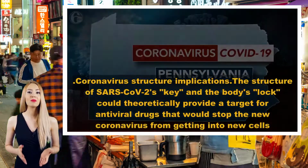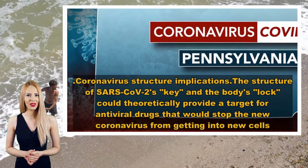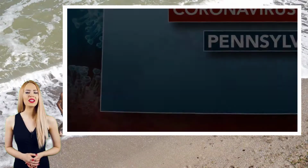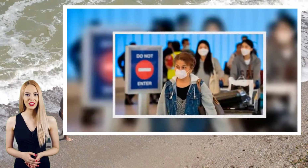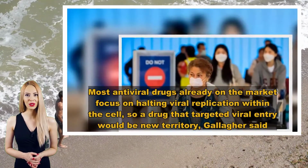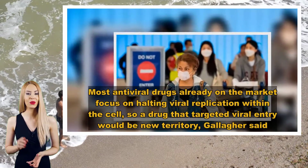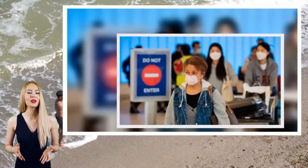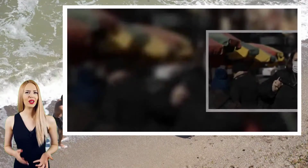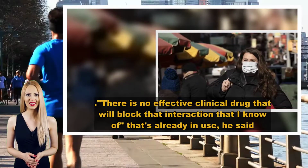Coronavirus structure implications. The structure of SARS-CoV-2's key in the body's lock could theoretically provide a target for antiviral drugs that would stop the new coronavirus from getting into new cells. Most antiviral drugs already on the market focus on halting viral replication within the cell, so a drug that targeted viral entry would be new territory, Gallagher said. There is no effective clinical drug that will block that interaction that I know of that's already in use, he said.